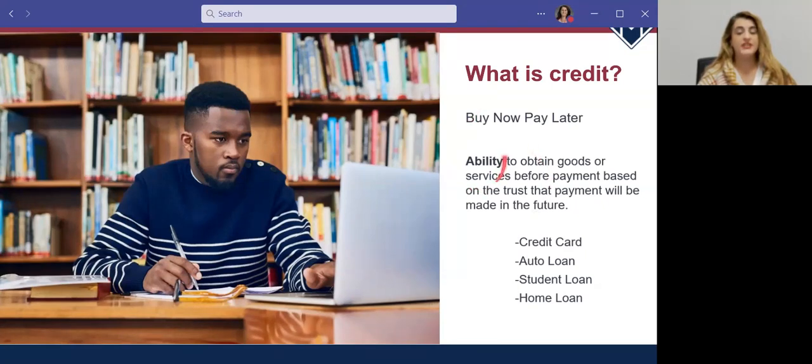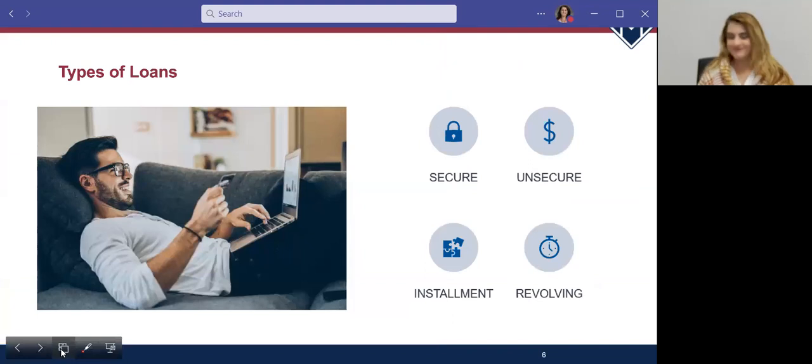So having credit means having the ability to obtain those goods. Credit card, auto loan, student loan, those are just examples of different types of credit. Trying out this new laser pointer today. So any loan can be categorized as either secure or unsecured. And then it can also be categorized as installment or revolving. It's not that important that you remember these terms, but I want to introduce them and get the concepts in mind. What would be the difference between an installment loan and a revolving loan if we're going just by the names alone?